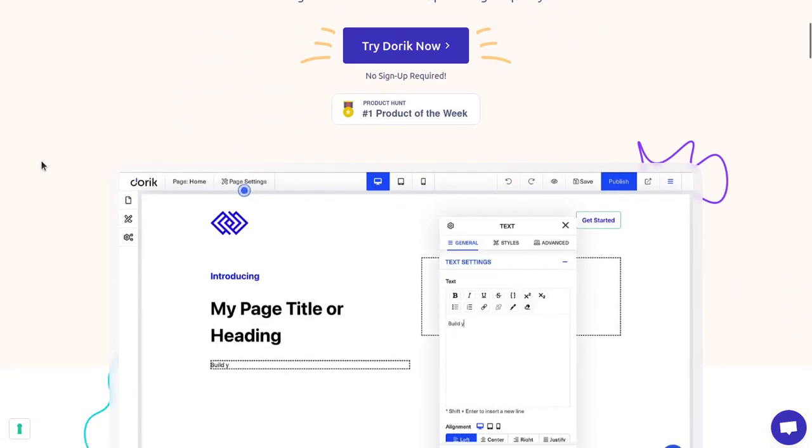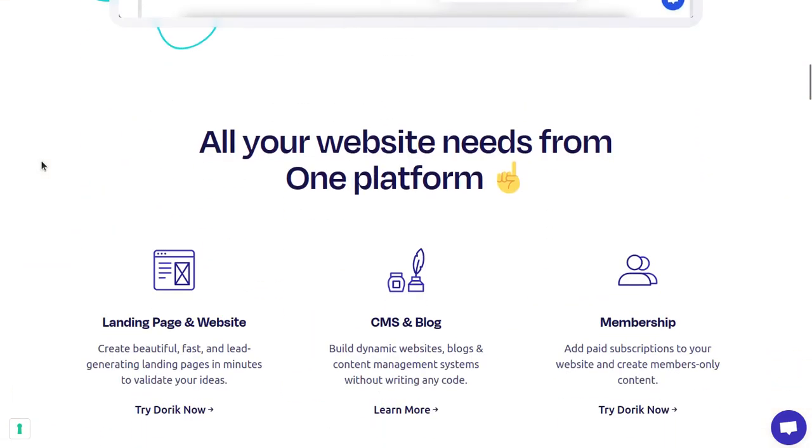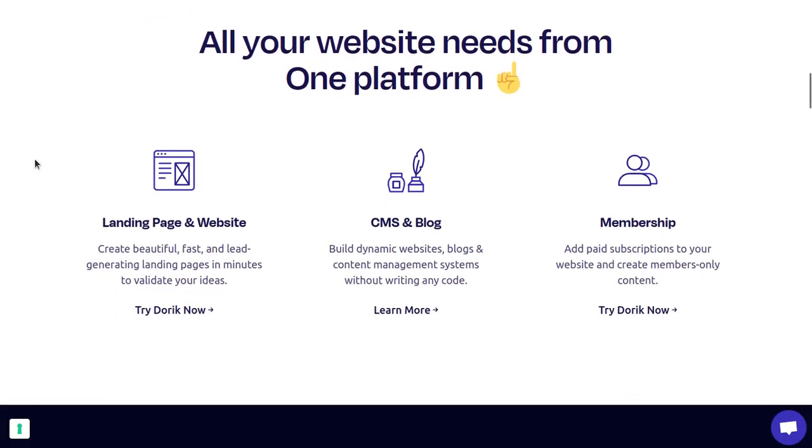So this is the homepage right here, and it goes over some of the main features. They provide a few different options for website creators. One is a standard static landing page and website. The other is CMS and blog. So if you need a dynamic website and a back end, you can do that with Doric.